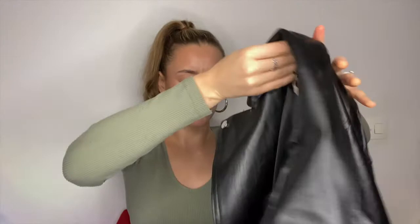And then finally, I think this is everything I got. I feel like it was. Finally, I got a leather jacket. It looks quite small, so I don't know how it's gonna fit. It's actually size medium, but it's very, very small. But we're gonna see when I put it on. So let's do that. So this is how I would style the boots and the jacket.